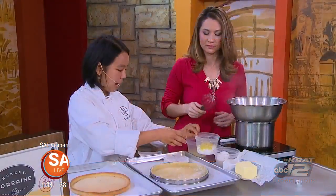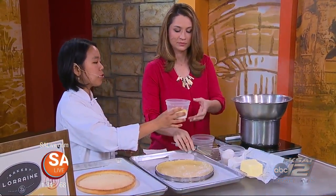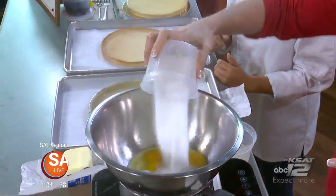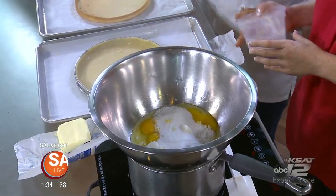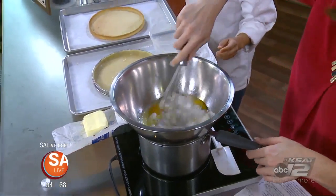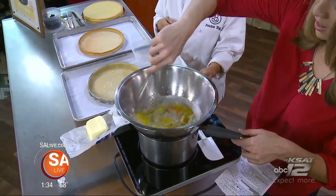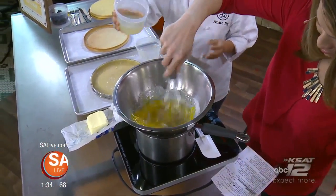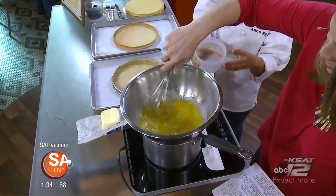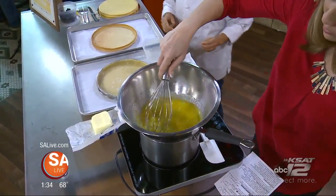Okay. All right, so what's our next step? Now you're going to add sugar. This is 3/4 cup of sugar and the zest of 2 lemons. All right, put all that in there. All that goodness. There we go. Then you've got to start whisking, so you don't cook the eggs. All right, and I'm going to add the lemon juice while you're whisking. There you go. So I'm going to do this for a bit.